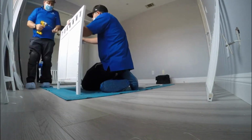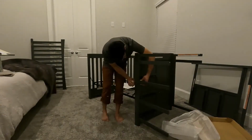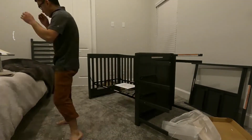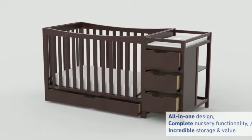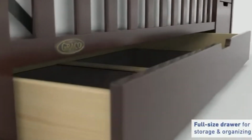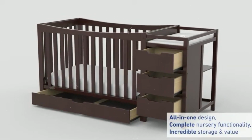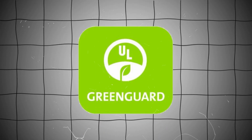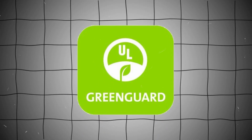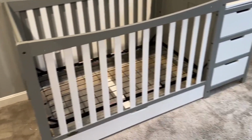Now let's talk about the built-in changing table. It's right next to the crib, so you won't have to take your baby across the room for a diaper change. Plus, it comes with a changing pad, so you're all set from day one. Below the changer, there's a drawer where you can stash diapers, wipes, and all those tiny clothes that seem to multiply. The best part? It's also Green Guard Gold certified, which means it's free from all types of chemicals. No weird smells or harmful stuff, just pure peace of mind.